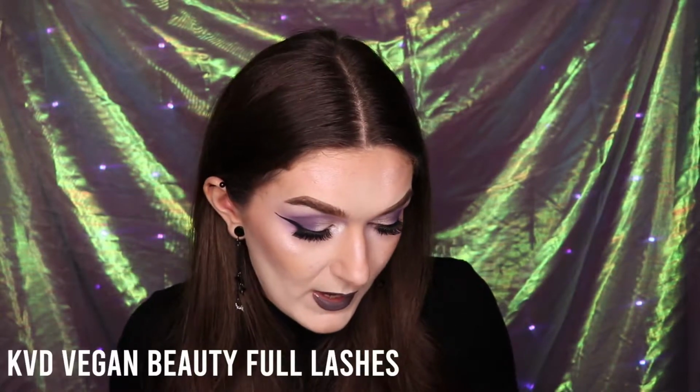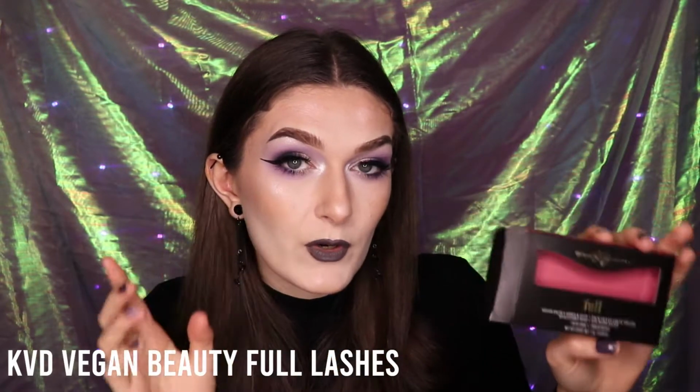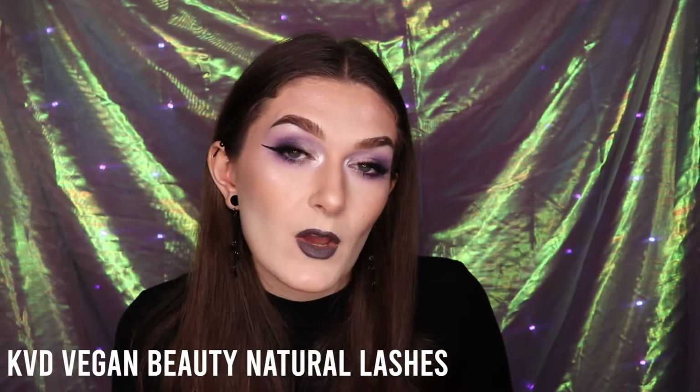Now on to lashes. I am actually wearing a pair of lashes that I got in the box and these are called the KVD Vegan Beauty Full Lashes. These are the ones I've got on now. And then I also got a pair of natural lashes, which are the same but a bit more sparse, so they're more for a sort of everyday workwear look.